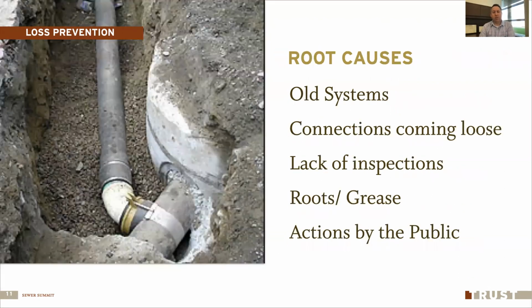So we want to look at the root causes. With any type of accident, we want to know what is really causing these trends, what's causing the problems. And here's some of the things that stand out. Old systems that have older lines that are breaking down that need to be replaced, connections coming loose, lack of inspections, roots and grease that build up and cause blockages that way, and actions by the public. And the reason we want to look at these root causes is then we can make some corrections and we can learn how to prevent the issue.